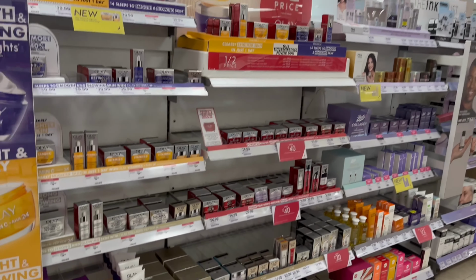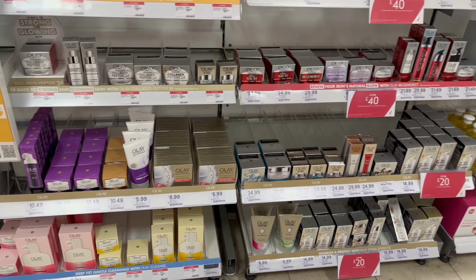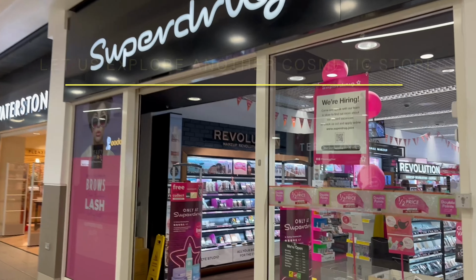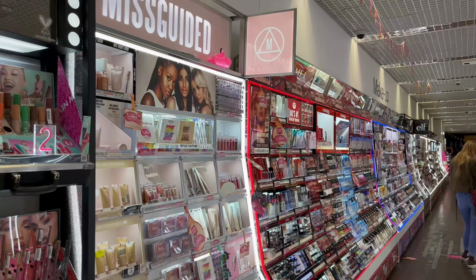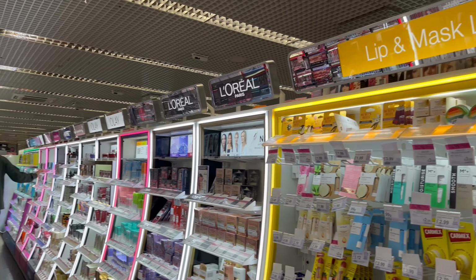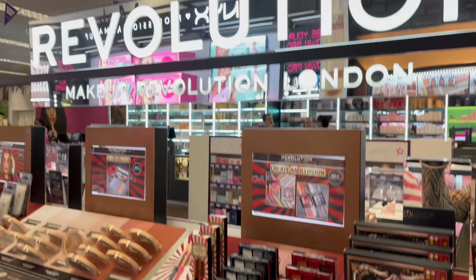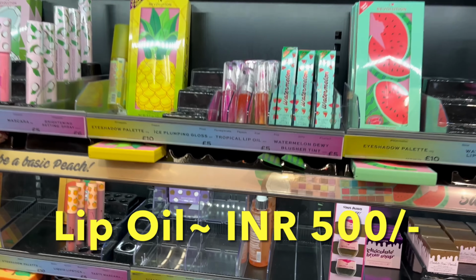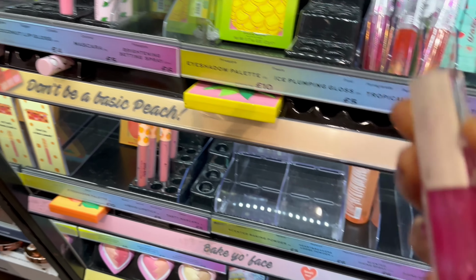So that was our experience at the Boots store. We did not find much of a discount, so we are going to another cosmetic store, which is called Superdrug. It is 5 pound.